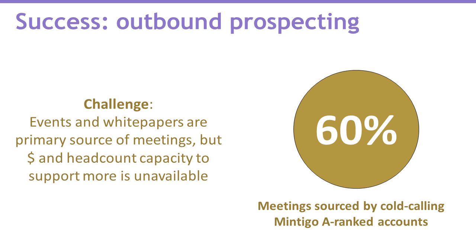What's really great here is that they have a limited number of dollars and a limited amount of headcount that they can put behind their marketing campaigns, but being able to actually bring in additional sales resources or refocus people that had previously been calling on lower converting accounts and leads would actually drive significant impact revenue for them.